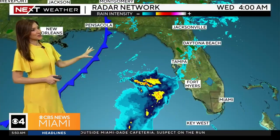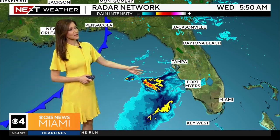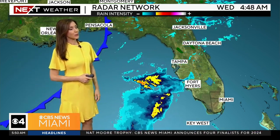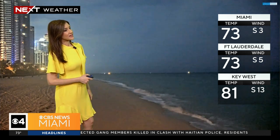As we take a look, here's our front, and ahead of it, there is some wet weather already across parts of the west coast, the Gulf Coast of Florida, and we are going to be dealing with some rain later on as well. Though right now we are dry, we are going to be dealing with those passing showers and even possibly a few storms as we get into the afternoon.